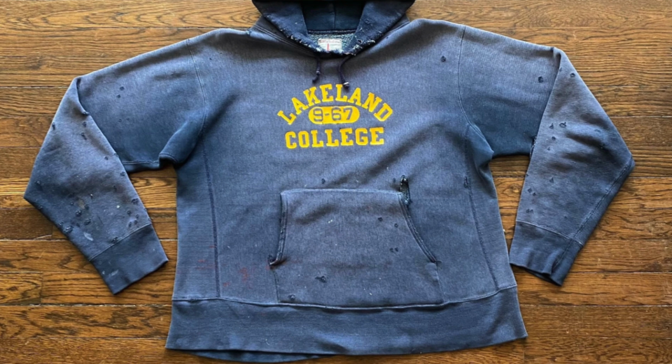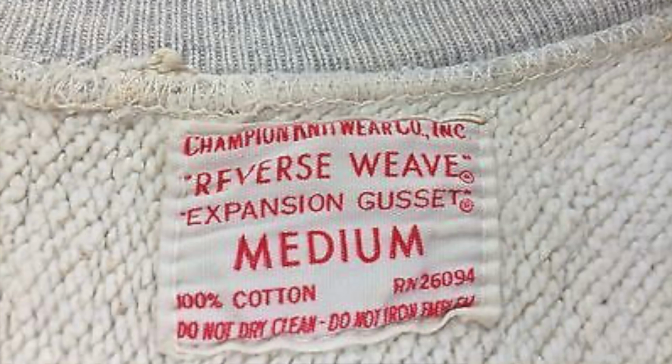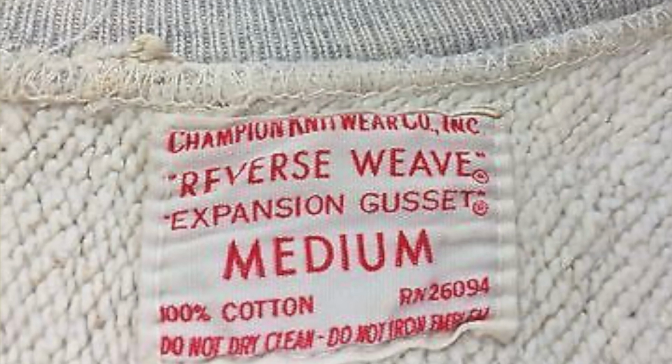There's just something that's not right there. I do also want to look at the gusset ones from the 1960s, the Champion.